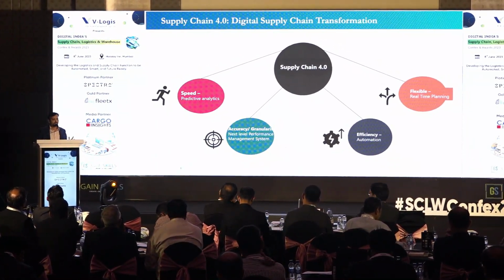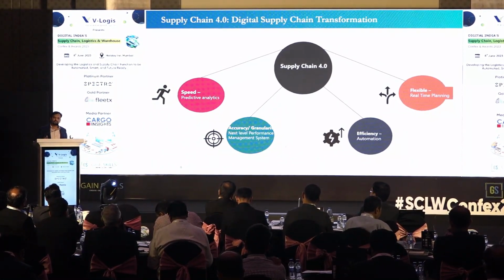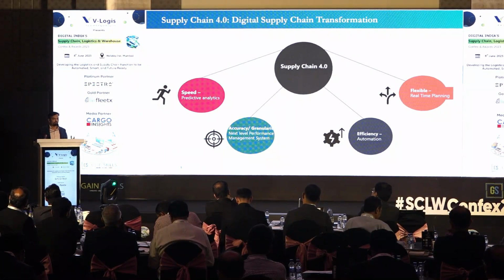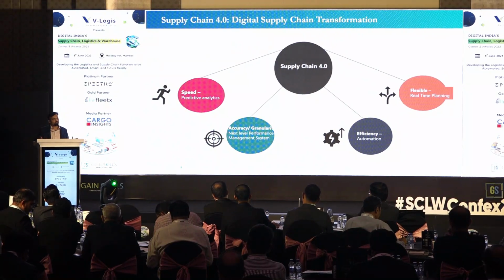In each of these, quickly to tell you about the work that we have done at Marico. Predictive analytics: when will you be able to achieve speed in your responses? When you are able to predict before the event happens. We have implemented a module of demand sensing. Our forecast accuracy is typically around 70% before the month.